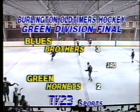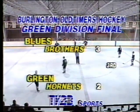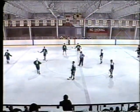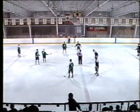Well, both teams change ends, change lines, and get ready for the final 15 minutes of play of regulation time. Blues Brothers, the visiting team here at Mainway Arena, holding on to a 3-2 lead. Well, that was an interesting period, Paul, the second period. Excellent period. A lot of scoring, good intensity. There's a few penalties, but nothing serious. Well, we saw quite a share of penalties in the first period as well, so it's not something new to the scene by any means.